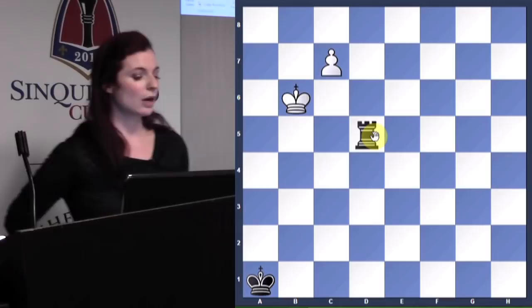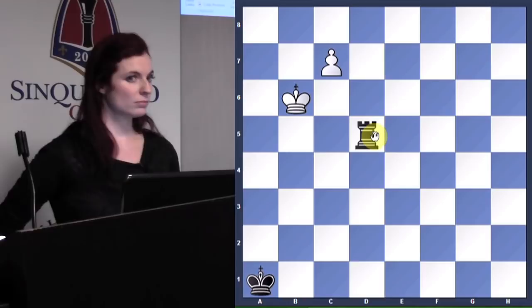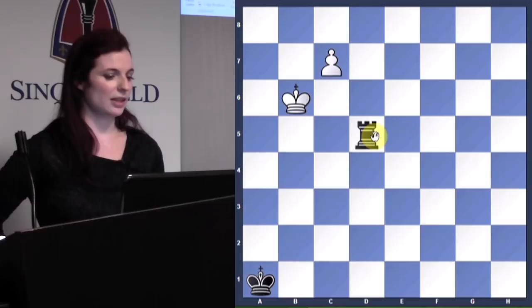Of course, King B7 is not good, right? If rook D6 check, King B7, what would black play? Rook D7, instant draw, right? So instead, white's attempt to win would be what? King B5. King B5, that's right. And then what would black do? Got it. And then King C4 would lead to the same fate as before, right? So instead, white plays what?